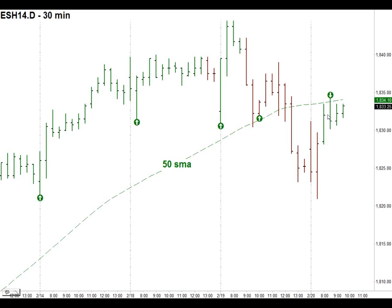Now coming into today, we had a signal to go short, roughly about 8:30 this morning Pacific time, but it was a sell signal. All the rules were met, but the PDT said no because we're colored green, so we would not have taken this signal, and it would have been good because we probably would have been stopped out.